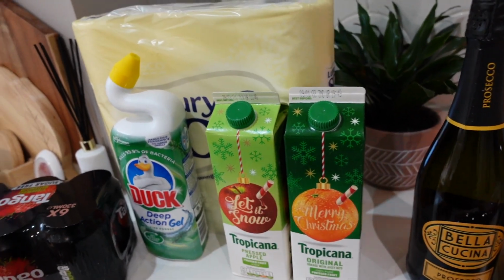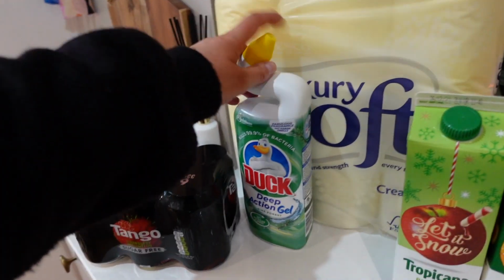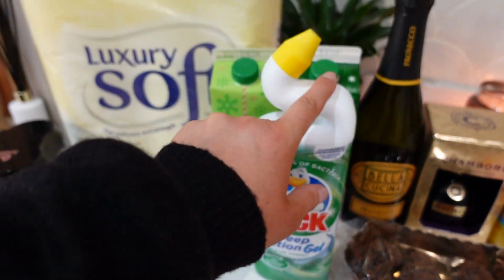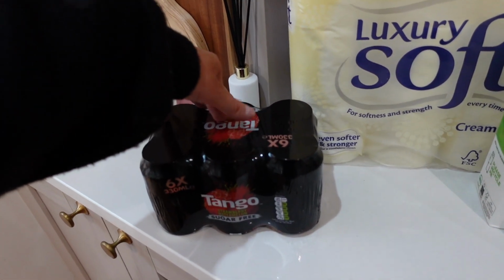Got those. Do you prefer orange with bits or without? I'm a bits person. Duck Deep Action Gel, because we've run out. I think it's in the downstairs toilet this is for. Tango Sugar Free, strawberry and watermelon.